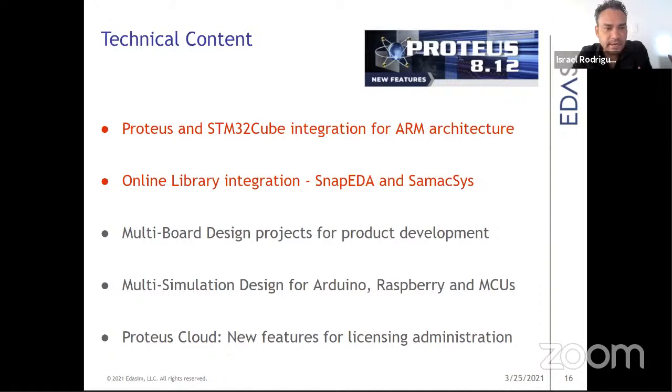The first one, I will explain how to integrate or how to simulate an ARM architecture, a Cortex-M4 in this case, using STM32CubeIDE and CubeMX to generate code, and using STM32CubeIDE to edit and compile the code.